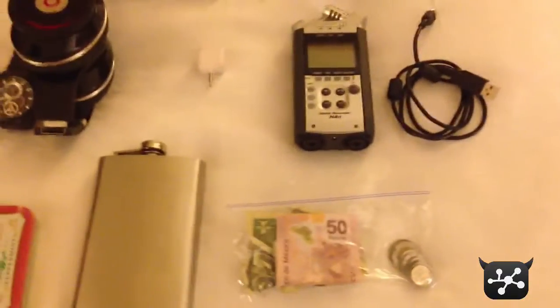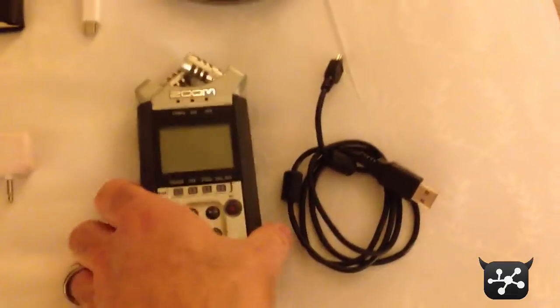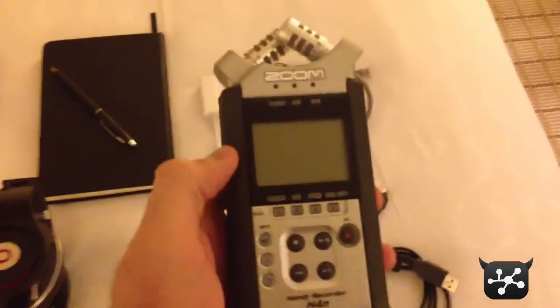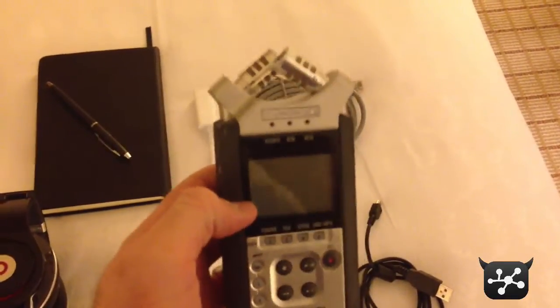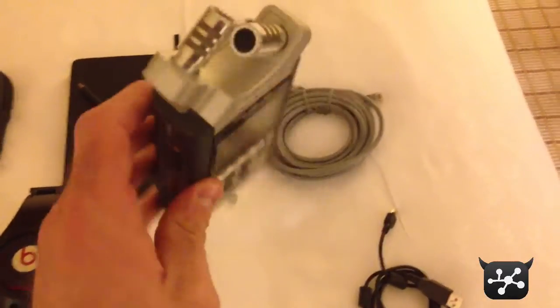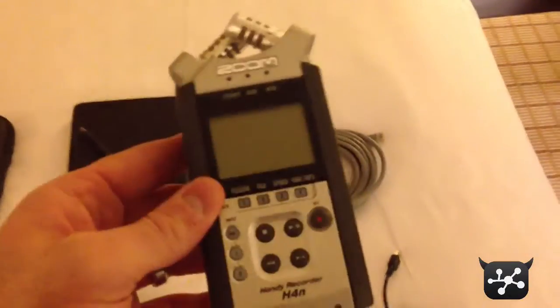So let's get into some of the more fun tech stuff, and then we'll come back this way. This is my favorite tool, or one of my favorite tools. It's the Zoom H4n. When you hear most of my screen recordings, this is the Zoom that's plugged into the computer. You can use it as a computer mic. This is the secret right here. Those mics come with just an amazing sound.